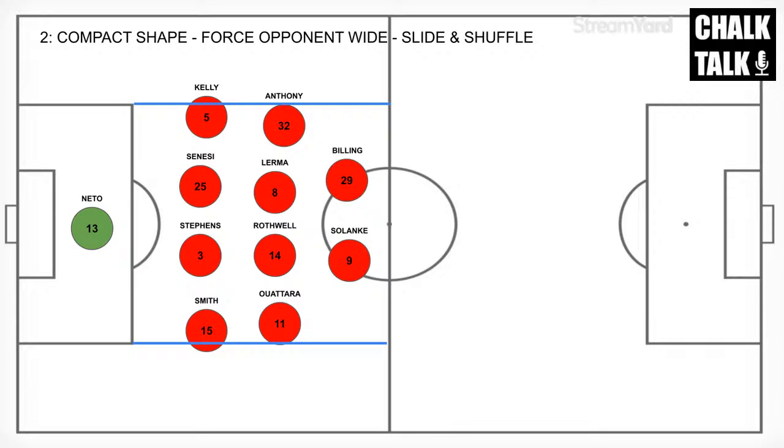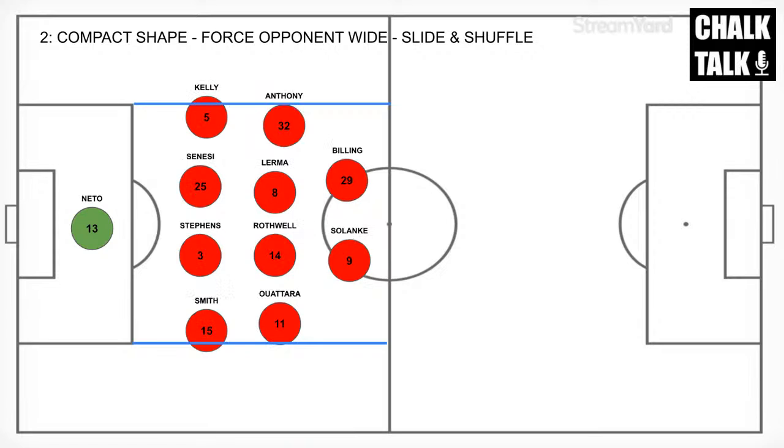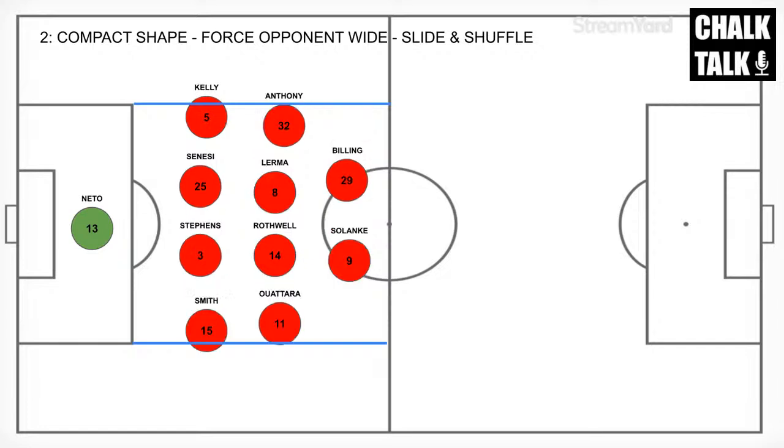And we can see here, as the units slide and shuffle across, they're trying to force the opponent wide into wide areas, and then they'll pounce. They talk about trying to use the touchline as an extra defender so that when it does go into a wide area, all of the units can slide and shuffle across like so, and then double up and try and win the ball back. And this was happening throughout the game as a key feature of what made Bournemouth really hard for Liverpool to break down.